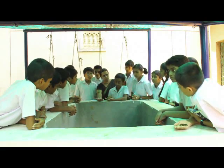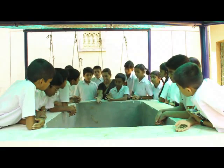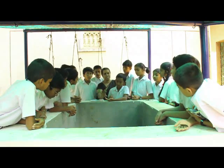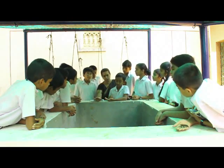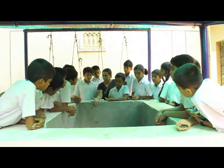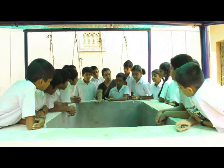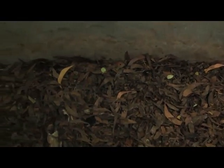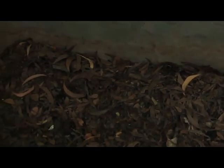After some 60 to 70 days, you will be able to collect the organic matter, because the cow dung has methanogenic bacteria. It digests the cellulose content present in the cow dung, which acts as the source for the degradation. Is it clear? So the organic material gets degraded and we collect the organic manure from here.